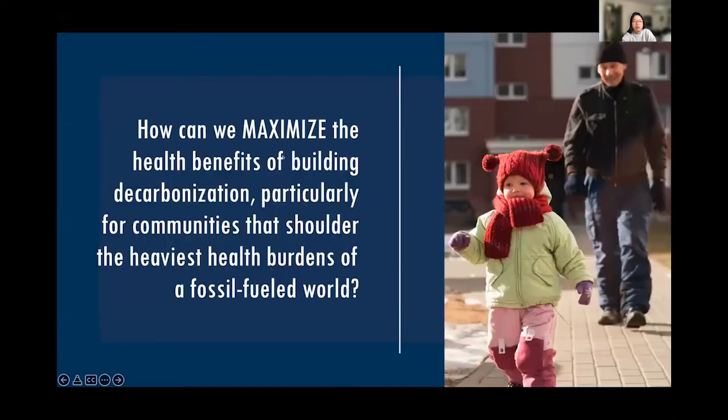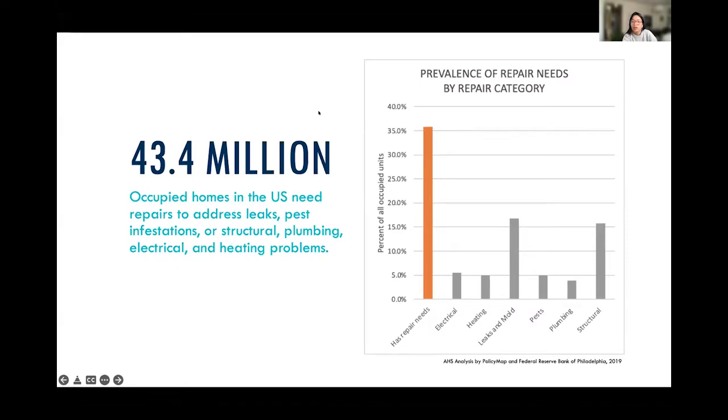So as we embarked on the work that we do, a key question that we asked repeatedly was how can we be maximizing the health benefits of building decarbonization, particularly for communities that bear the heaviest health burdens of a fossil-fueled world. And we approached this learning with the thinking of wanting to understand health as a truly cross-cutting reality. It comes from an understanding that everything we do has health implications, but to really dig into that, how do we also ensure that our work of decarbonizing buildings centers climate justice as well?